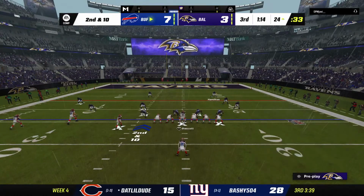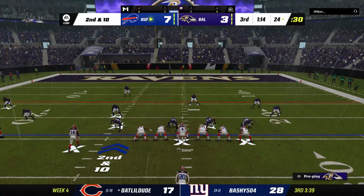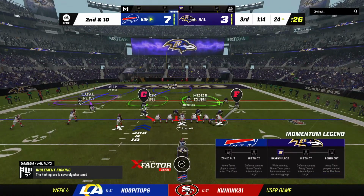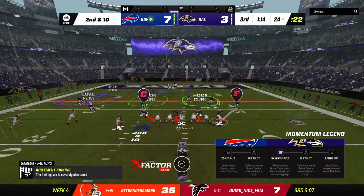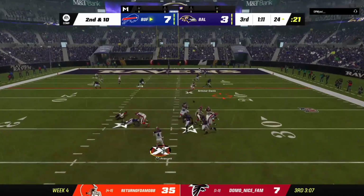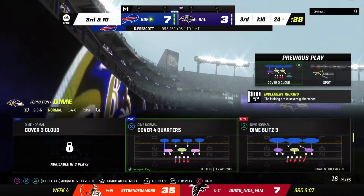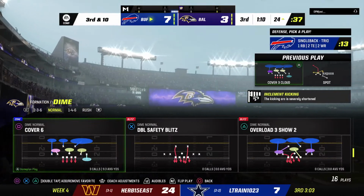Well, we're in Baltimore, 3rd quarter action, 2nd and 10. Here's Prescott. And he's unable to hold on to that defensively. A potential game changer, but it falls incomplete.